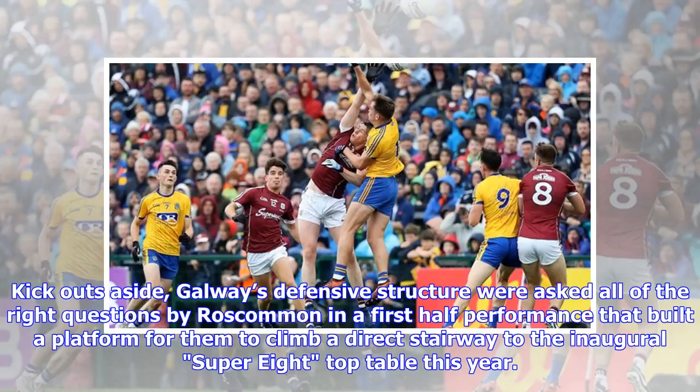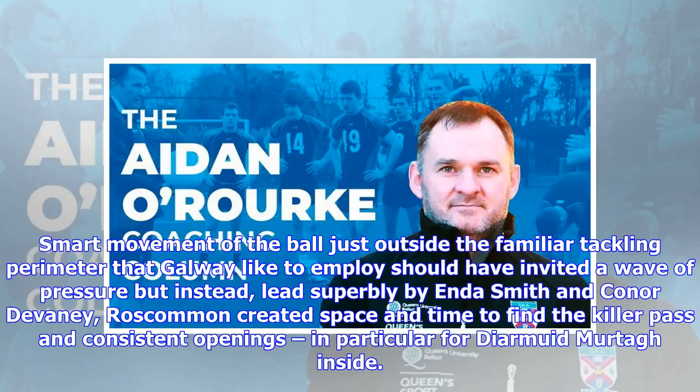Kickouts aside, Galway's defensive structure was asked all of the right questions by Roscommon in a first-half performance that built a platform for them to climb a direct stairway to the inaugural Super 8 top table this year. Smart movement of the ball just outside the familiar tackling perimeter that Galway liked to employ should have invited a wave of pressure, but instead, led superbly by Enda Smith and Conor Devaney, Roscommon created space and time to find the killer pass in consistent openings, in particular for Diarmuid Murtagh inside.